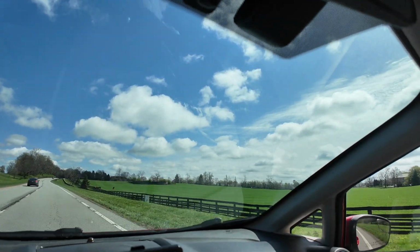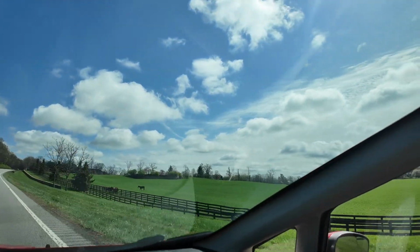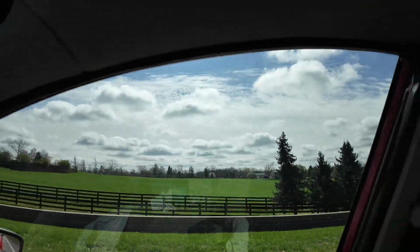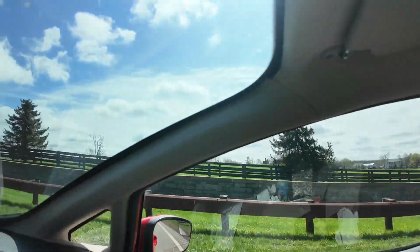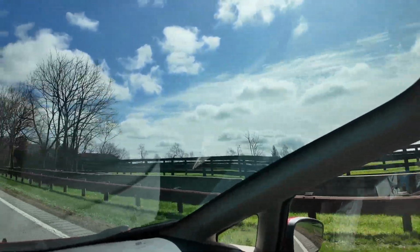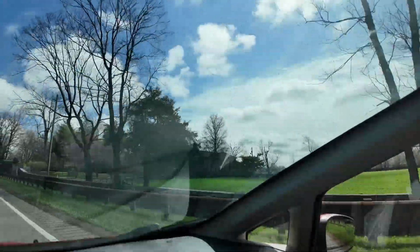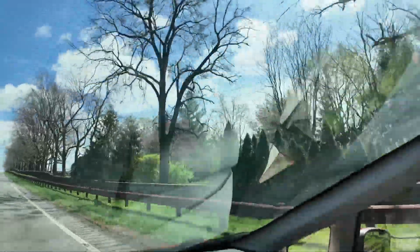And like I was saying before, Lexington is known for its horses. There are some horses right there, and it's just beautiful scenery. Just about anywhere you look, it's just beautiful. And you see a lot of these fences up because everybody has horses, and it's just a place that they take a lot of pride in, it looks like. It's nice to see.